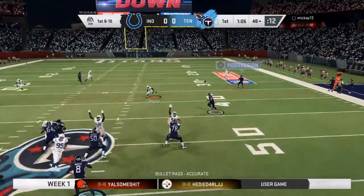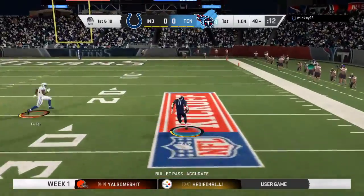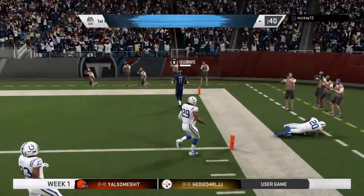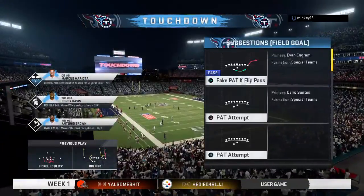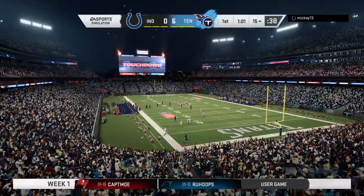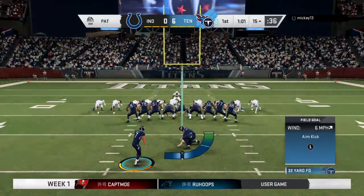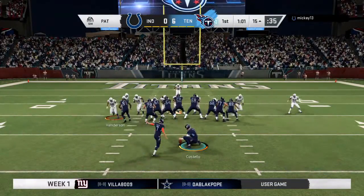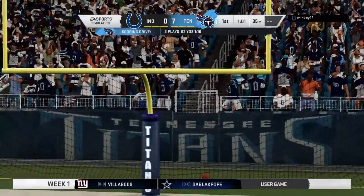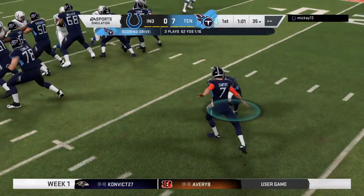First down, Mariota. This will be caught by Brown. Past the 20. And he will score. Touchdown, Titans. A.J. Brown, 48 yards, as his guys are able to strike first here in this opening quarter. Santos able to tack on the extra point. And that makes the score 7-0.